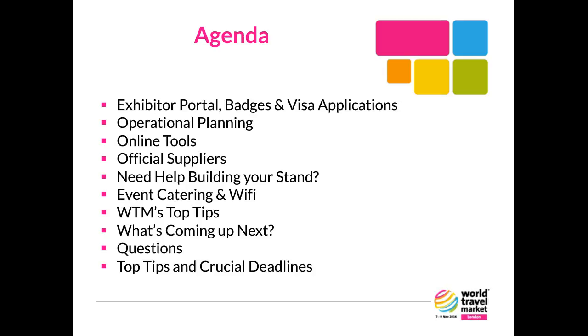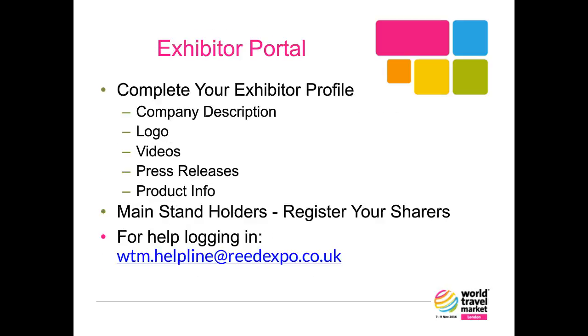The WTM London Exhibitor Portal is the online tool which displays your company's key information and stand number on the website, and it's already live. There's also the option to add products, videos, press releases, and you can also pull reports to track how many profile views you've received, as well as access leads and messages received from buyers and visitors.